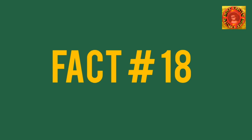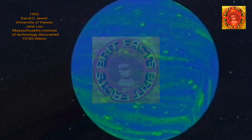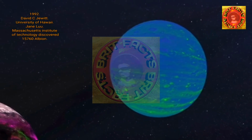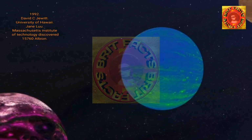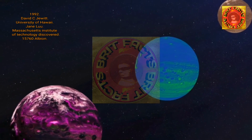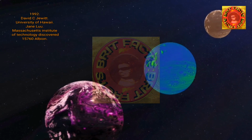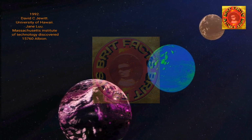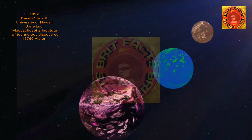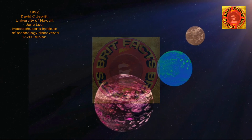Fact number 18. Also in 1992, astronomers David C. Jewitt of the University of Hawaii and Jane Luu of the Massachusetts Institute of Technology discovered 15760 Albion. This object proved to be the first of a new population which became known as the Kuiper belt, an icy analog to the asteroid belt, of which objects such as Pluto and Charon were deemed a part.